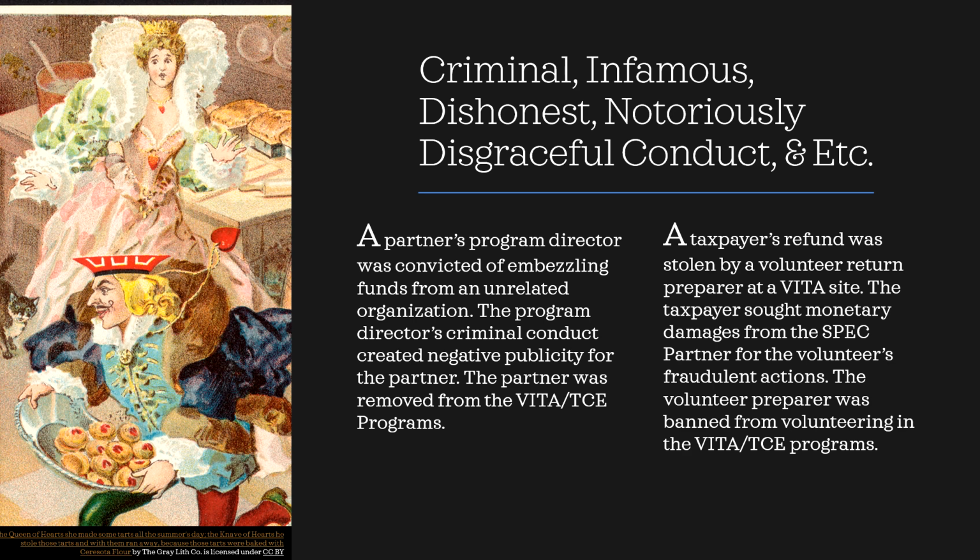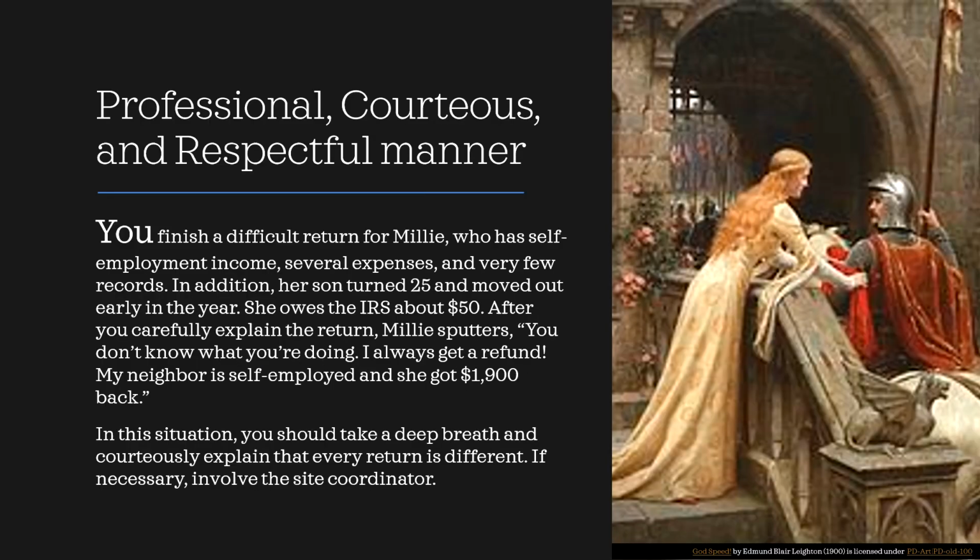Here you can see that our behavior both inside and outside of our program could affect not just ourselves, but the program as a whole. We are going to be professional, courteous, and respectful. The example is, you finish a difficult return for Millie, who has self-employment income, several expenses, and very few records, which is a really frustrating situation for the tax professional. In addition, her son turned 25 and moved out early in the year, so she's not getting a credit that she was probably used to getting. She owes the IRS about $50.